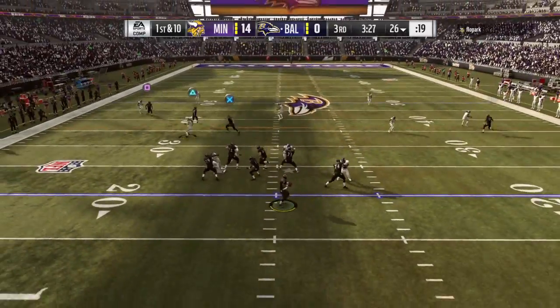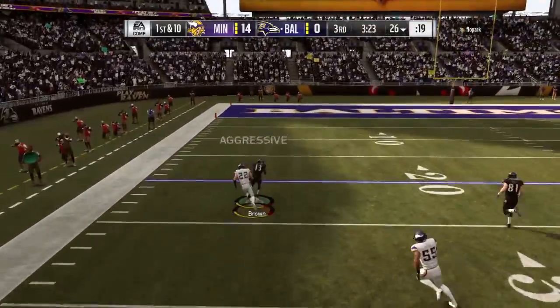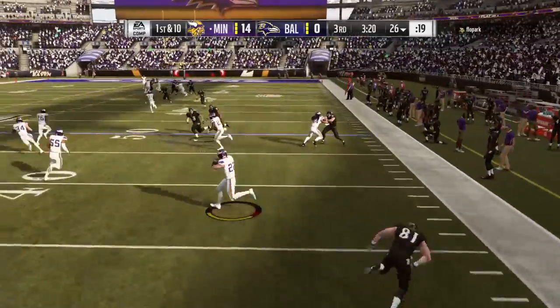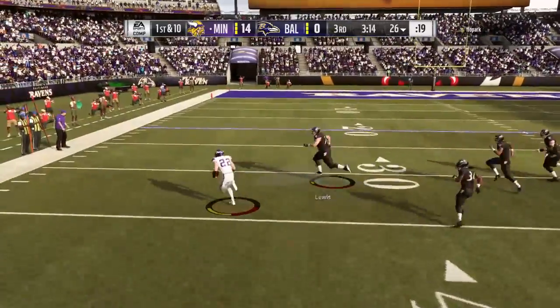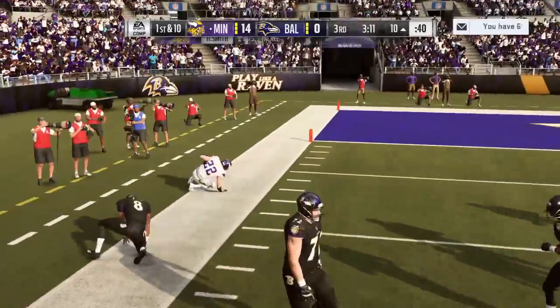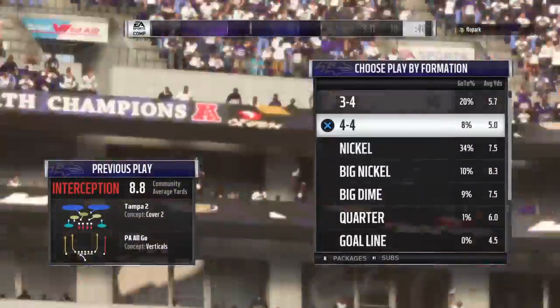Now a play fake here on 1st down. Going up top. And he's going to be intercepted a 3rd time. Picked off by Harrison Smith. And it's a tremendous return as they finally get him at about the 10-yard line.